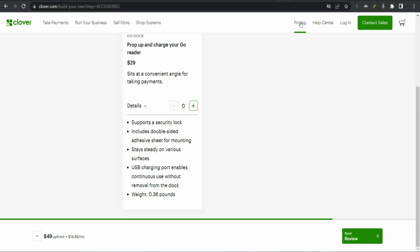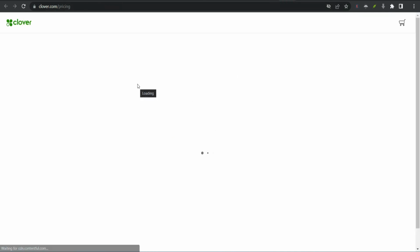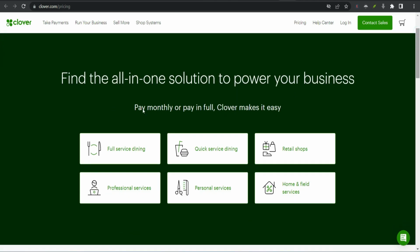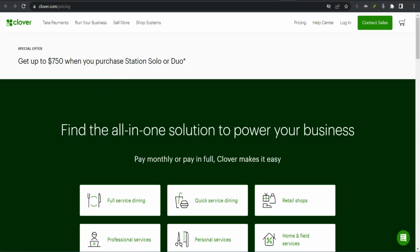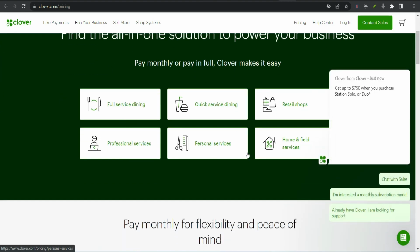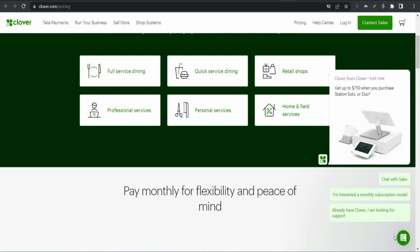And even if I click on this particular pricing section, I think it will also take me to this particular page here. So let me scroll down so we can see what's in there. Okay, scroll down so you can find the all-in-one solution to power your business. So you can see different services: professional service, quick service, dining, retail shop, home and field services. And if you face some kind of difficulties while using the platform, you can also chat with them online.